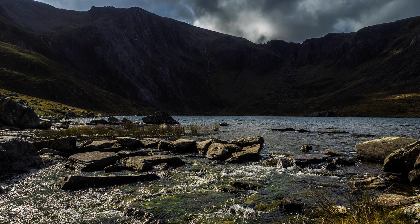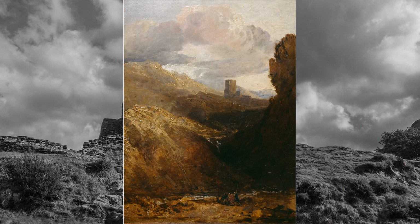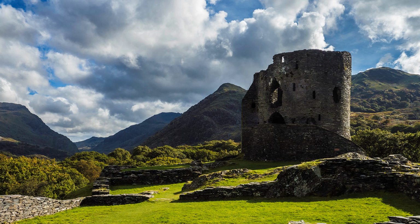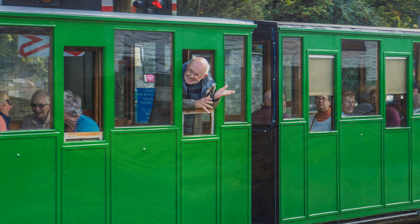The battery gave up at Dolbadarn Castle at Llanberis, which Turner painted. Trying to find viewpoints favoured by painters can be difficult. Very often they change the perspective, but what looks like Snowdon in the background can be seen. It is free, and visitors can wander the battlements, followed by a well-earned drink at nearby Padarn Country Park, where you can arrive by train.